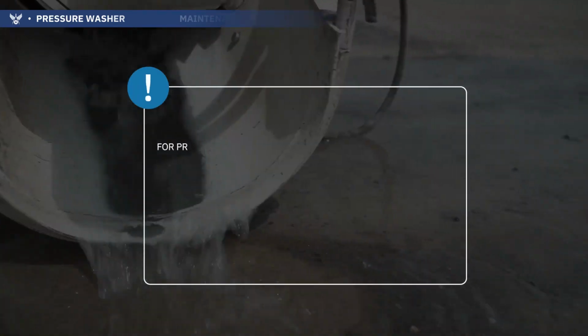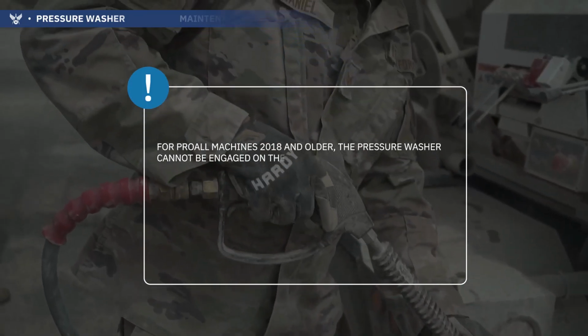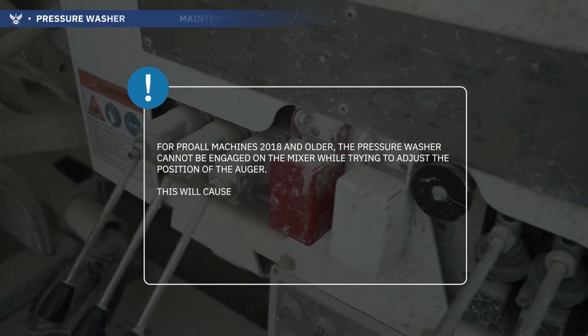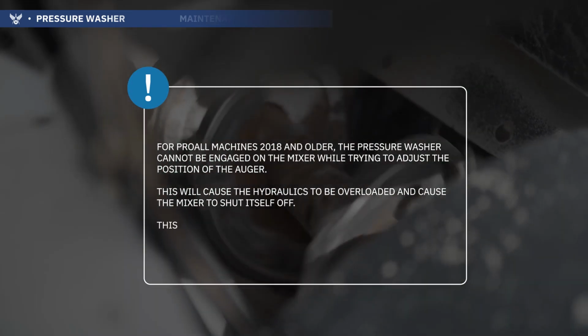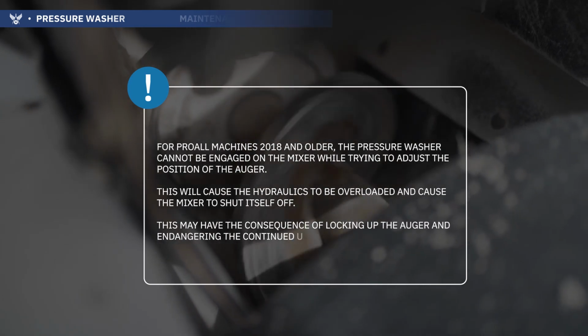Caution: for Pro All machines 2018 and older, the pressure washer cannot be engaged on the mixer while trying to adjust the position of the auger. This will cause the hydraulics to be overloaded and cause the mixer to shut itself off. This may have the consequence of locking up the auger and endangering the continued use of the mixer.